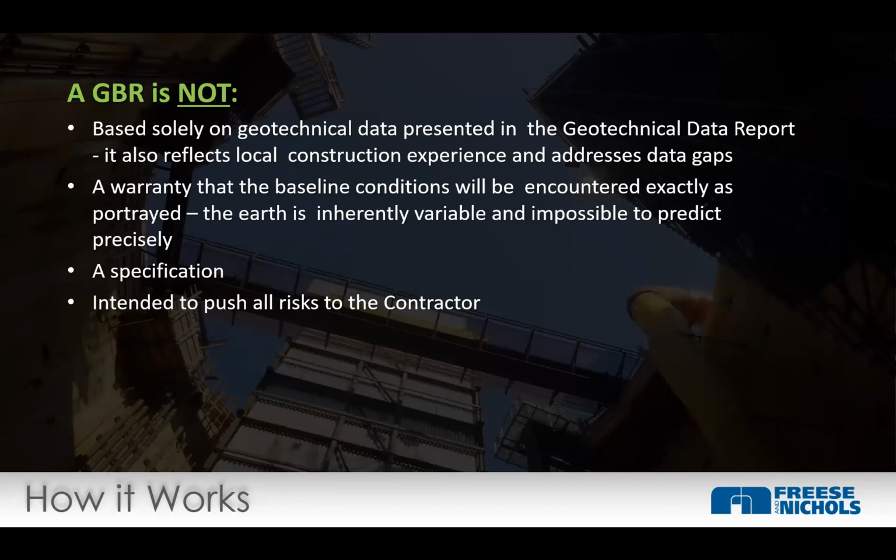All right, so what is it not? We have to talk about what it is. What is it not? It is not simply a regurgitation of data from the data report. Sometimes I've reviewed GBRs that are just a bunch of data, a bunch of graphs and information, and no interpretation, and no behavior discussion, no use of the Tillman's classification of is this ground going to be flowing or fast raveling. That's not the point.